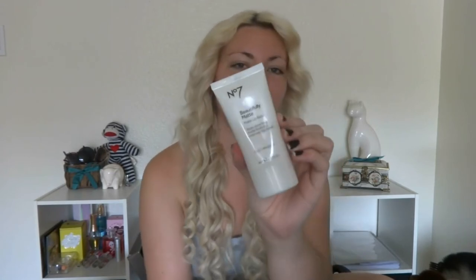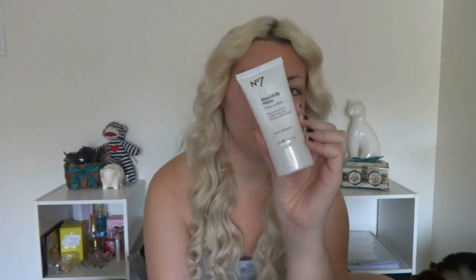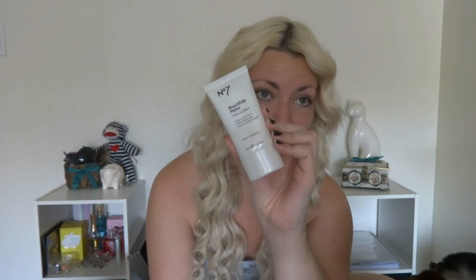Alright, so the first thing I'm going to do is just wipe off my face with some Pond's Wet Cleansing Towelettes. I'm going to use two primers today. I'm going to try this one again. I thought it had broken out my skin, but it just works so well.